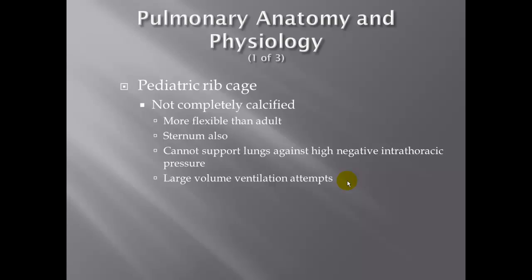Under BLS methods, whenever you're ventilating them and you see equal rise and fall of the chest, stop at that point. Air will take the path of least resistance, and the path of least resistance would be the esophagus.